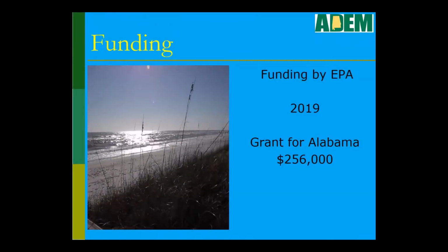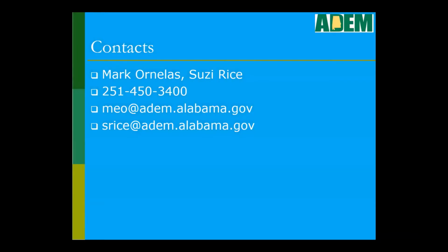All the funding, 100% funding, is provided by the EPA, and same for 2019. The grant for Alabama for 2019 will be $256,000 to do the B.E.A.C.H program, and that has dropped every year for the past 5 years by at least $1,000. So I see that trend continuing. And there are the contacts for the program. Myself and Susie Rice are at the Mobile field office in Brookley Field. There are emails and our phone number.